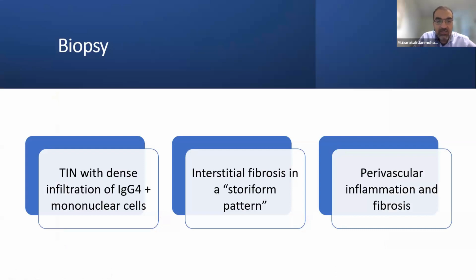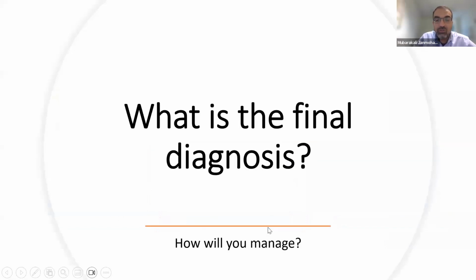So the biopsy result of her kidneys also came back, which showed tubulointerstitial nephritis with dense infiltration of IgG4 positive mononuclear cells with interstitial fibrosis in a storiform pattern. What is the final diagnosis?